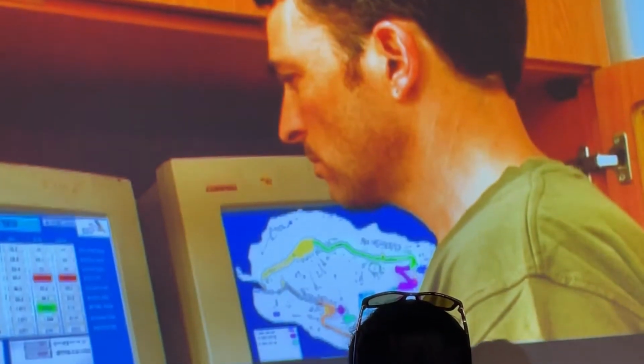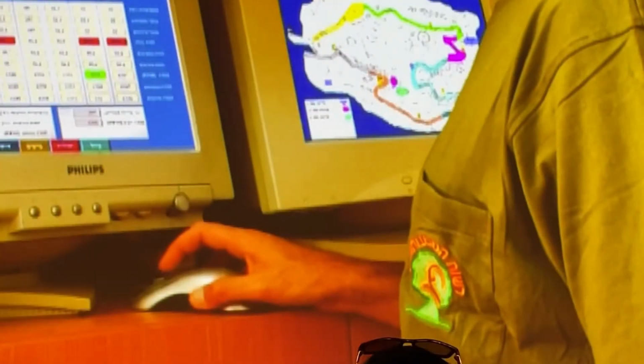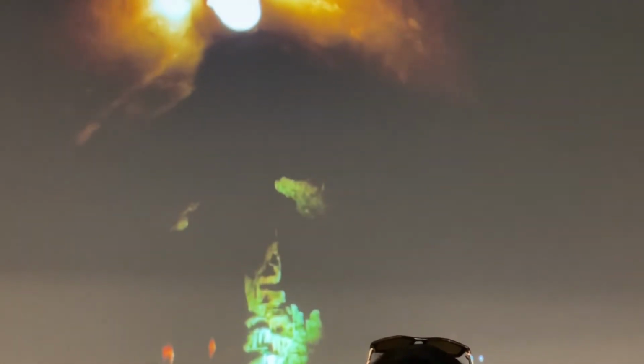The Nature and Parks Authority has installed a system to monitor the climate in the cave, and measure its carbon dioxide concentration, relative humidity, and temperature. The monitoring system helps preserve fixed environmental conditions, as close as possible to the natural conditions prevailing in the cave before it was opened to the public.